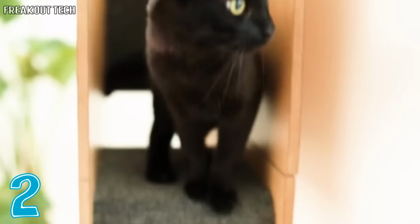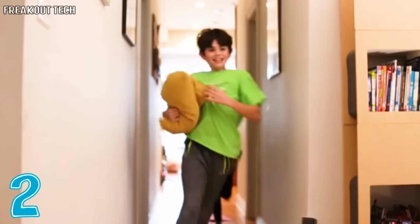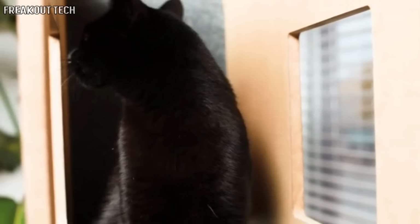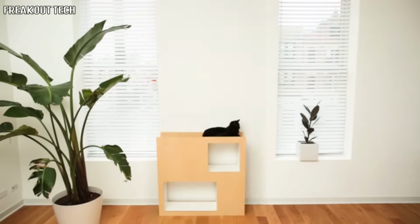Hi, I'm Jeff, and this is Stanley. We have a busy house. With 4 kids, visiting pets, and general commotion, it's important for Stanley to have a space that he can call his own. Regular cat trees and condos wouldn't do, so we developed the cat case.